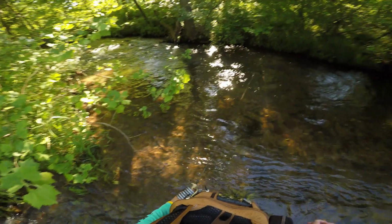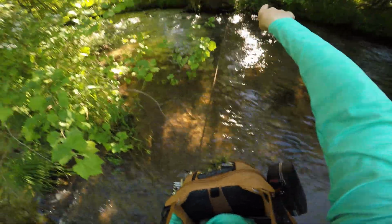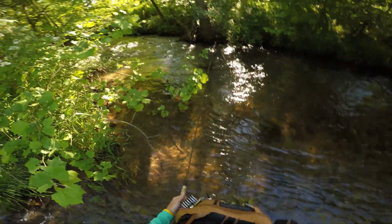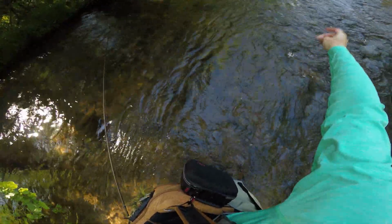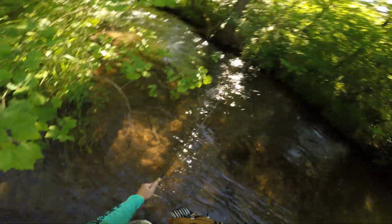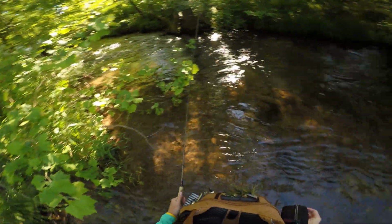So I'm at my next spot, and there are a ton of obstructions. I got a tree here, tree here, tree here, and up above. So there's really not any good place to cast. Usually I would use a water-loaded cast and kind of roll it over the top. Problem is, I'd probably hit that, I'd probably hit that. It's not gonna lead to a good drift.